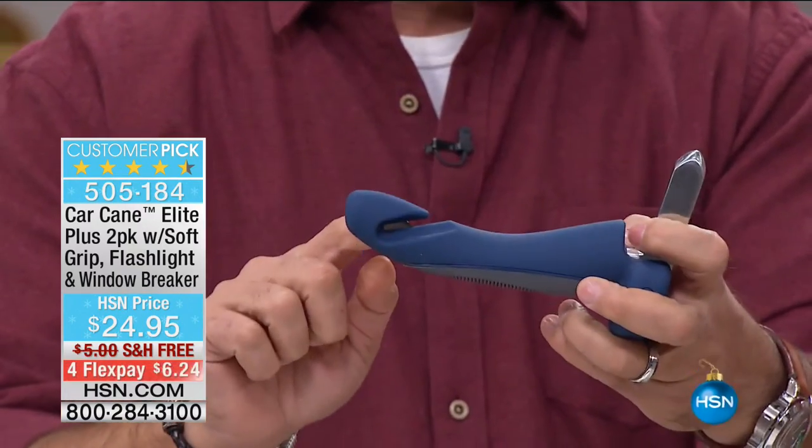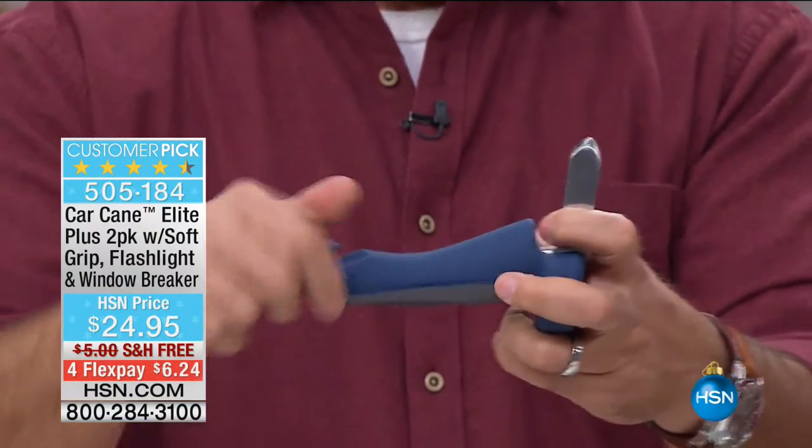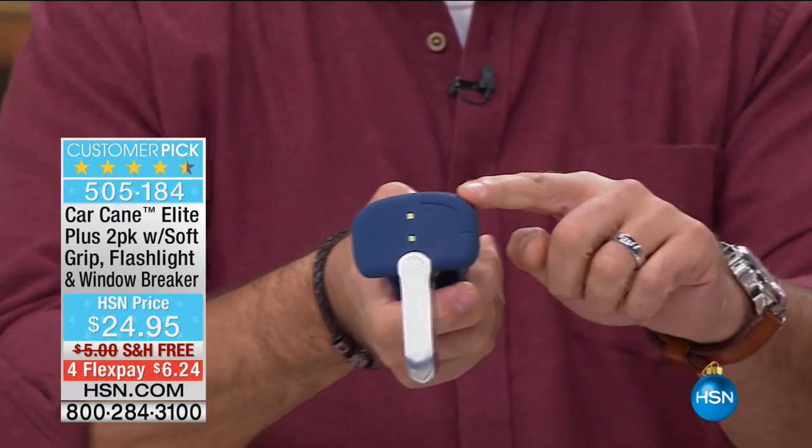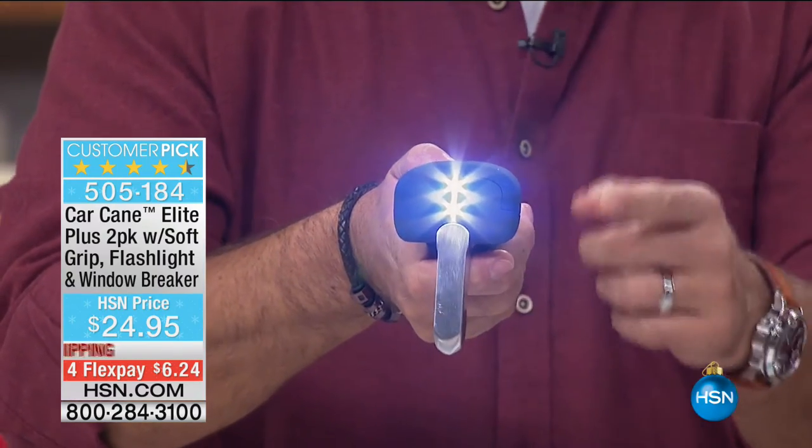Should you get into an accident, God forbid. On the back right here is a seatbelt cutter. You cannot cut yourself with this, but it will slice through your seat belts like a hot knife through turkey. Then right here, you've got your LED lights. I'm making Thanksgiving references.